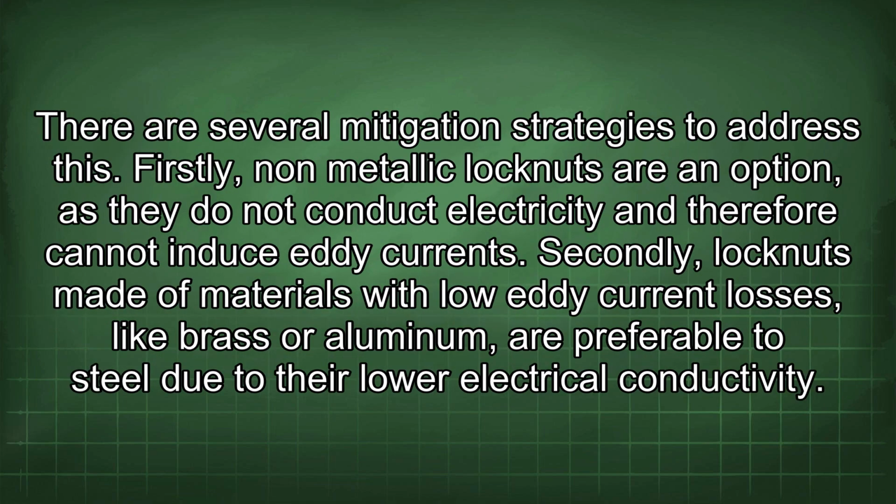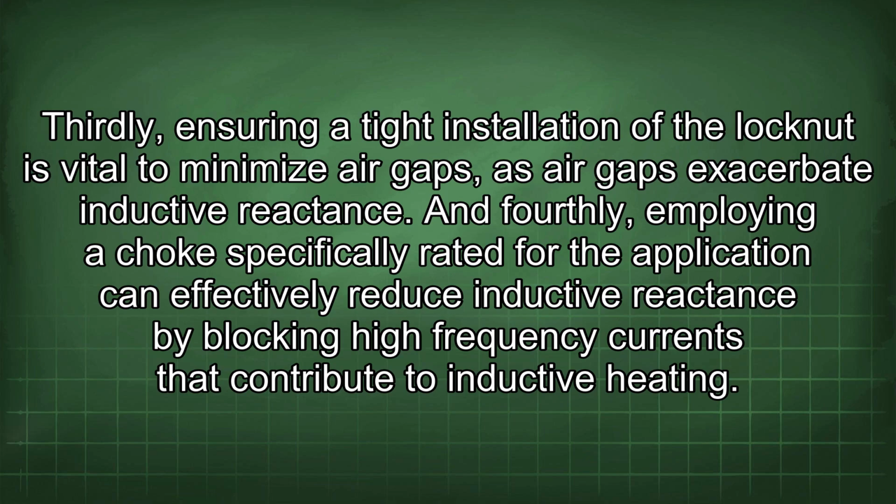There are several mitigation strategies to address this. Firstly, non-metallic locknuts are an option as they do not conduct electricity and therefore cannot induce eddy currents. Secondly, locknuts made of materials with low eddy current losses like brass or aluminum are preferable to steel due to their lower electrical conductivity. Thirdly, ensuring a tight installation of the locknut is vital to minimize air gaps, as air gaps exacerbate inductive reactance. And fourthly, employing a choke specifically rated for the application can effectively reduce inductive reactance by blocking high-frequency currents that contribute to inductive heating.